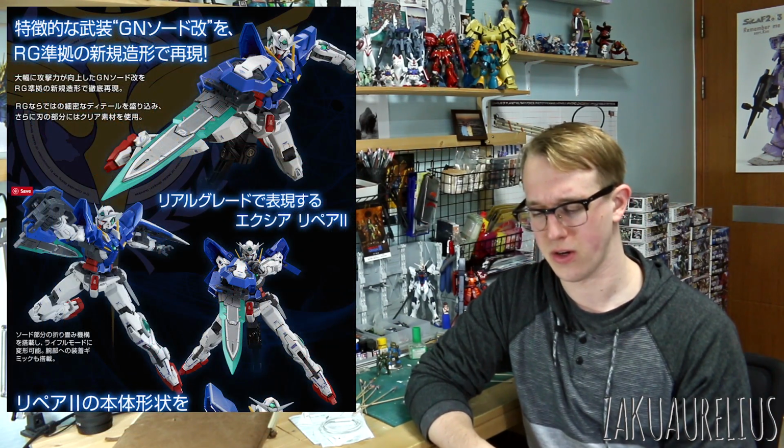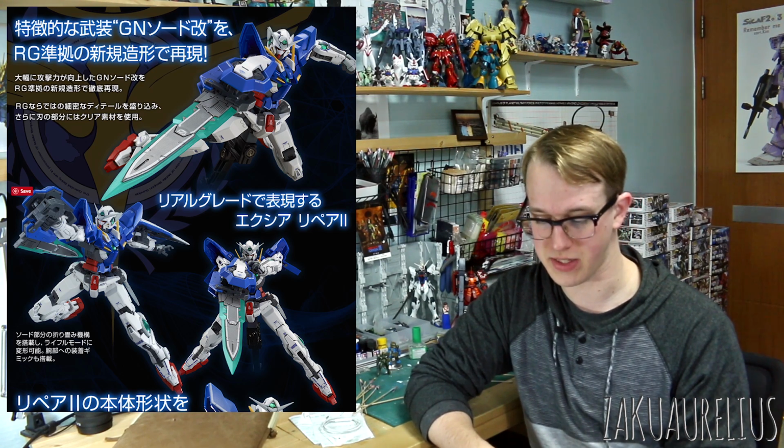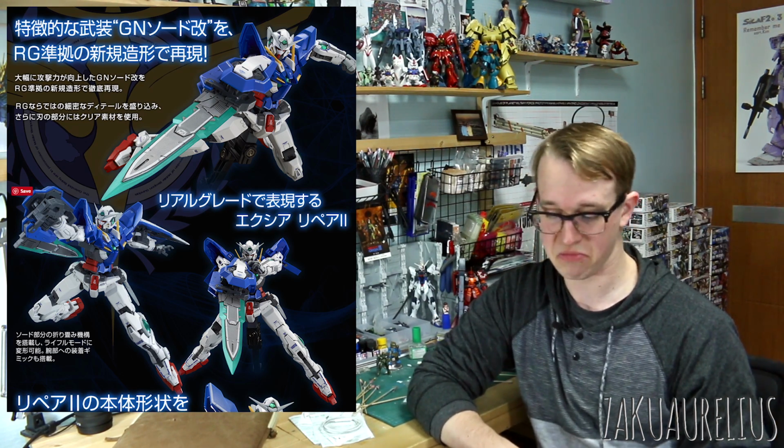Alright, next, this is the p-bandai RG Gundam XCR Repair 2. This one's also going to be out in March for 2,700 yen. This feels like this has actually been released before. I'm not sure if this is actually a new release in the p-bandai lineup or if this is a re-release. I can't remember, but it really feels like I've seen this before, or there's just so many different versions of the XCR Repair that I could just be mistaken. But that will be out pretty soon, so check that out.